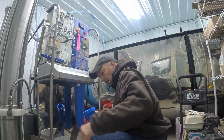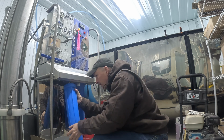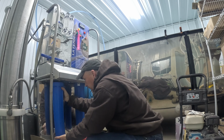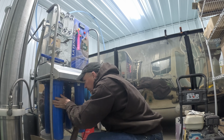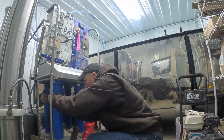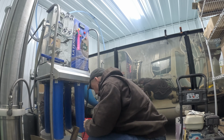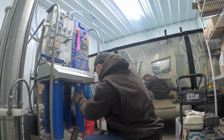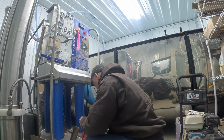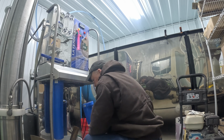Okay. Then we get our clean filters, and we put our clean filter on. Ask me how many times I have messed this up. A lot. A lot. These are kind of like an oil filter. You really don't want to put them on too hard. There we go.